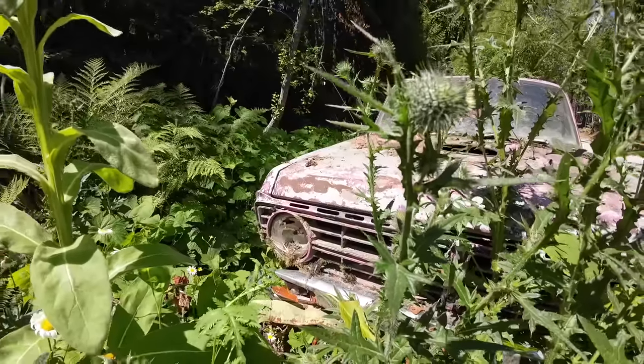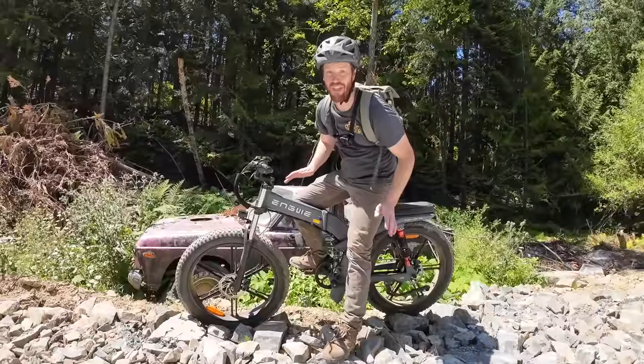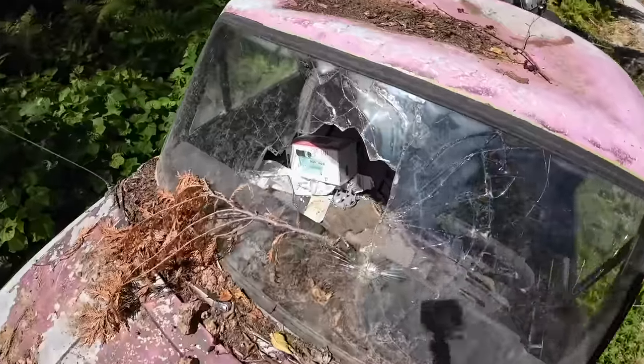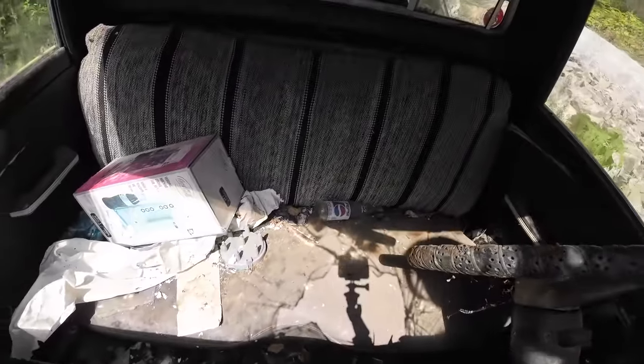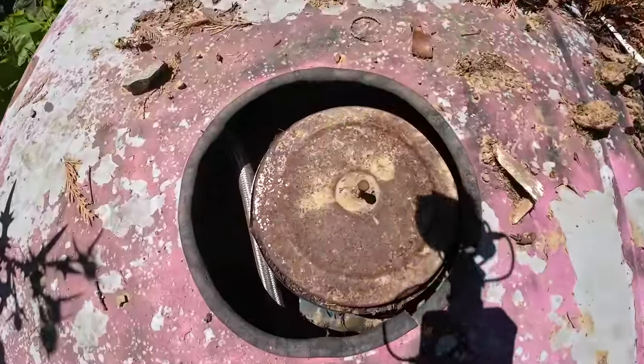One of the most asked questions on this channel is what the deal with this Ford Courier is. We don't know anything about the history of this truck. Why did it end up here abandoned on the side of the road? Why is it pink? What's under the hood? Does it run? I think that's gonna be a future video.